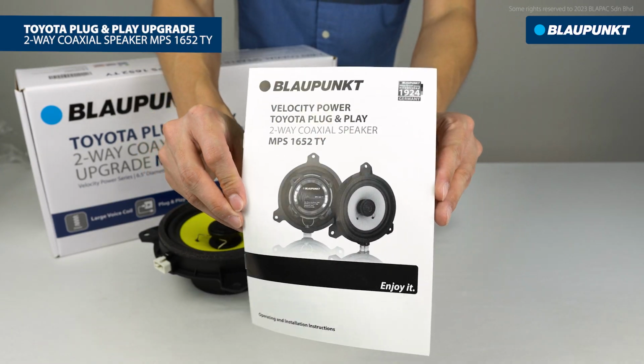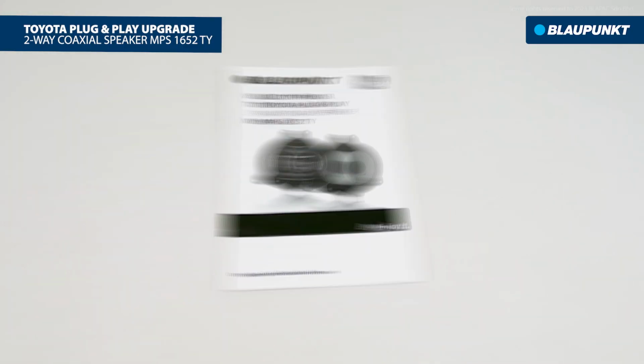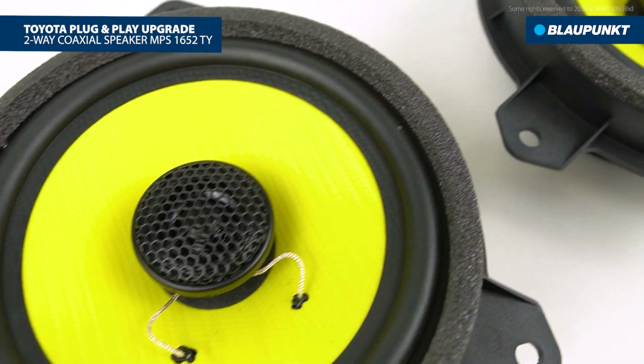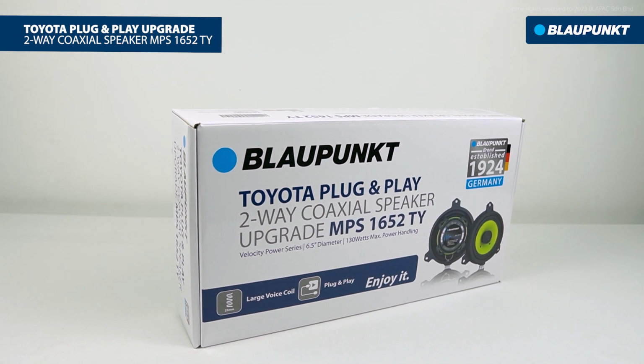For a comprehensive grasp of the speaker's capabilities and intricate installation details, delve into the user manual. Prepare for an audio metamorphosis that promises an immersive and captivating sonic journey.